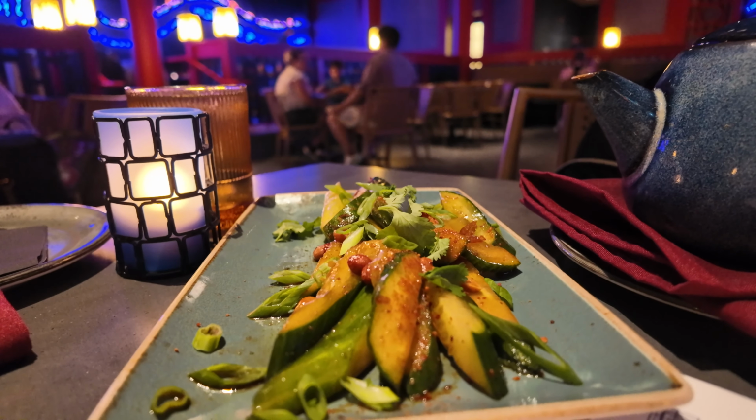And then also having the peanuts in here. The peanuts are roasted. They have a nice seasoning on them, not too spicy, but it adds a nice little crunch into this dish since the cucumbers are very soft.